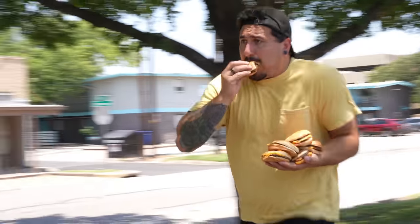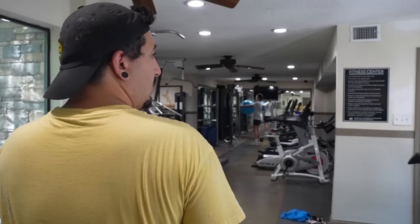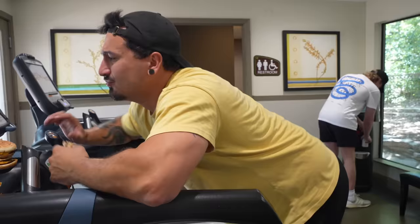Just about every day, I run about 3 miles to the gym so I can jog on the treadmill. Now, the only problem with that is by the time that I get there, my legs are so destroyed and exhausted from all the running that I can barely make it through my workout. There's gotta be a better way!